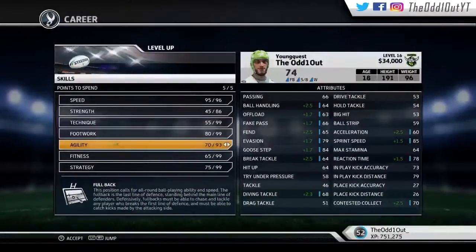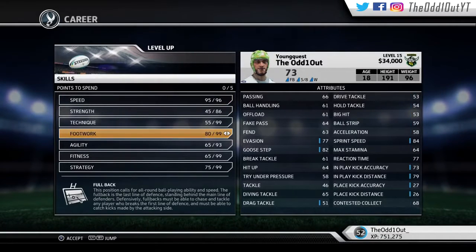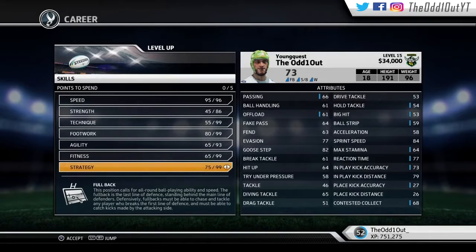So before we get into round 19, here's a little bit of a stat update. Well, our overall is 73. As we look to allocate our points, I think we put it into strategy.